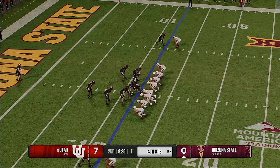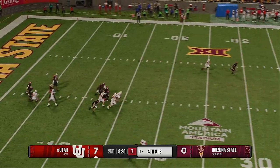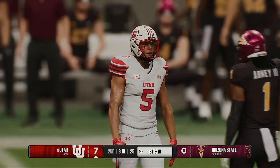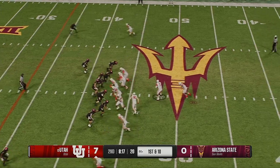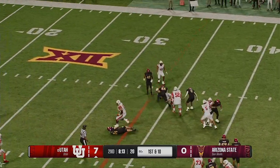And the Sun Devils will send the punt team onto the field. Looking to kick it away for the second time. He'll call for the fair catch here. And the Utah offense takes the field. They scored a touchdown on the last possession. Let's see if this defense has been able to come up with some adjustments and stop them this time.